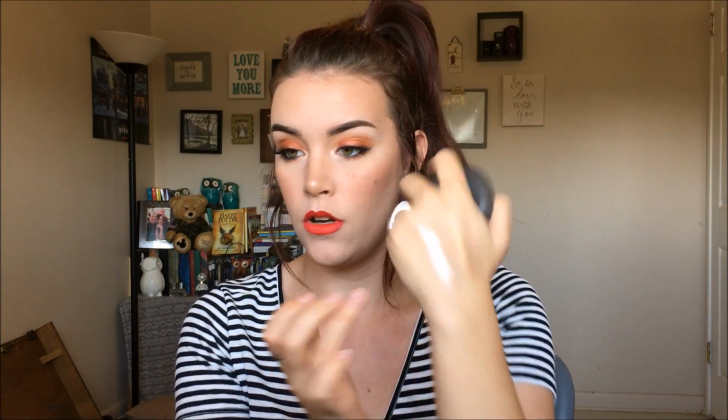Oh, the actual L'Oreal ones are a little brighter. Let me build this guy up a little bit. So these two are the L'Oreal Infallible shadows. This is Iced Latte and this is Eternal Sunshine. And then this right here is Champagne Pop. So, I mean, do with those swatches what you will.